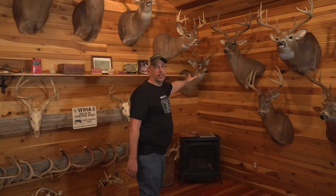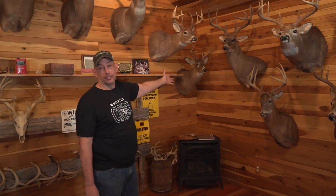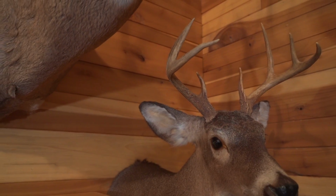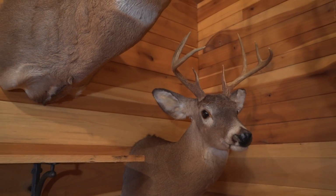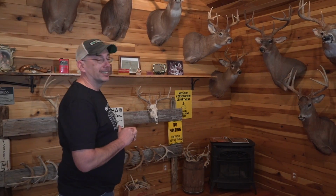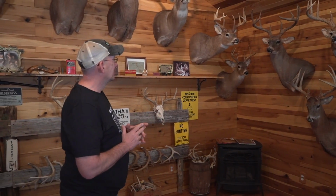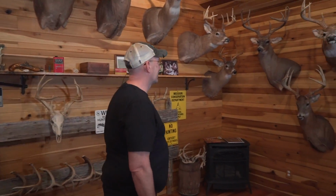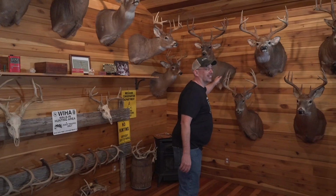Here's my very first one I ever shot. I thought it was a big one. I shot it in West Virginia. That was in 2007. I had no idea what a big deer was. My buddy kind of laughed at me. So the next year, I learned what a good young buck was. And needless to say, here he is.